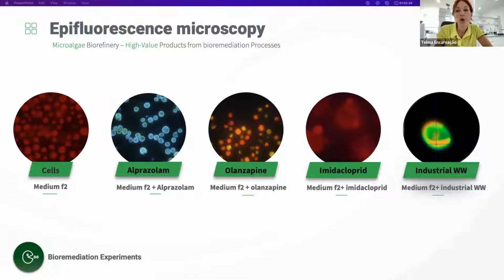Cells grown in the presence of alprazolam showed a homogeneous fluorescence, indicating the diffusion of the pollutant into the cell. Observation showed also fluorescence of olanzapine located inside of the cells. Regarding imidacloprid, spots are observed, confirming the internalization of the insecticide.